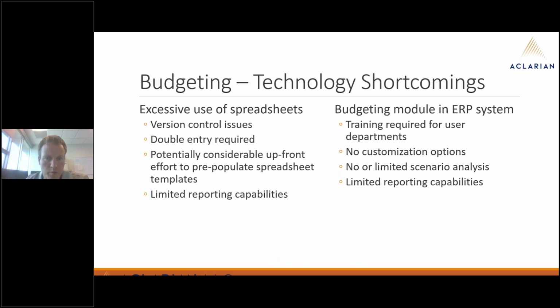So we talked about excessive use of spreadsheets and what can happen: version control issues, double entries. If you're entering budgetary information into your system, it gets on the spreadsheet first, then you have to enter it in the system. And again, we don't like double entry. There's also some upfront effort to pre-populate spreadsheet templates. Here's the prior year's amounts, here's prior year budget amounts. All that has to get pre-populated before we start sending the spreadsheet out to department heads to start budgeting for their departmental costs for next year, because they want to have some historical basis before they make those inputs. And again, not much in the way of reporting capabilities with just spreadsheets.